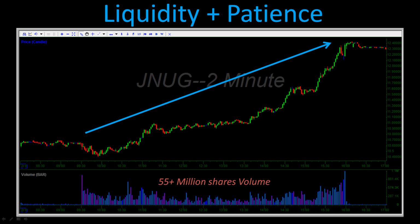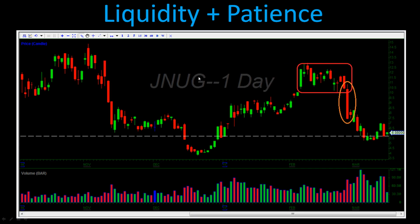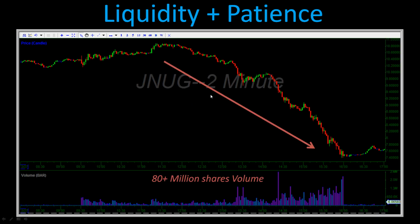And on the next slide, the same thing. You've got that same consolidation pattern. It's nice and tight in the red box, and you've got some huge chart support at 10.50 or whatever. And then when it breaks down under that chart support where it's been consolidating for quite some time, guess what? We have the same type of move, only in reverse.